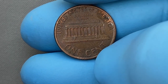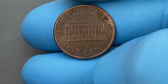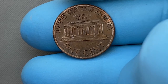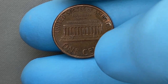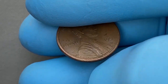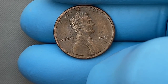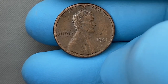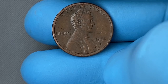How to check your 1991 penny? Alright, now that you know what makes a 1991 penny valuable, how can you check your own pennies to see if they're worth thousands of dollars? Well, here's how you can do it, step by step. First, take a close look at the date. If you see any kind of doubling or blurry lines around the numbers 1991, you might have a double die penny. Use a magnifying glass or a jeweler's loupe to get a better look at the date. If it's doubling, that's a huge red flag that you've got something rare and valuable.